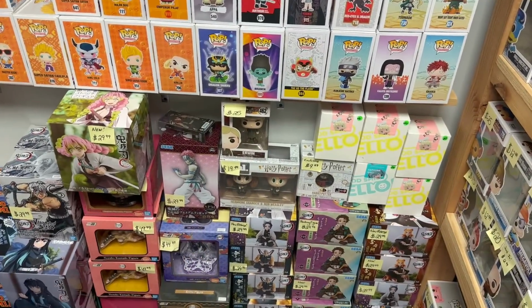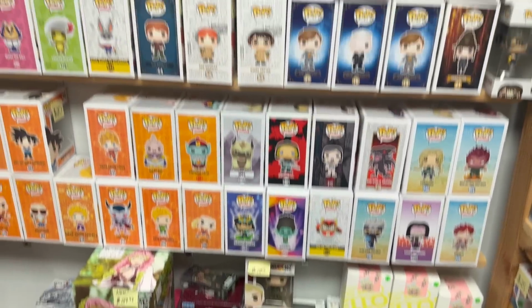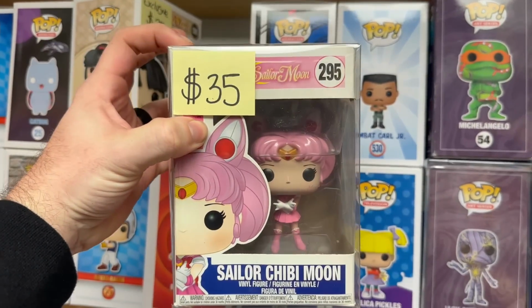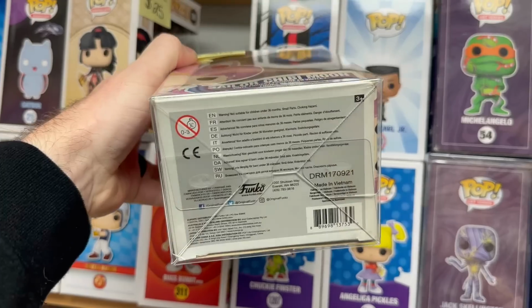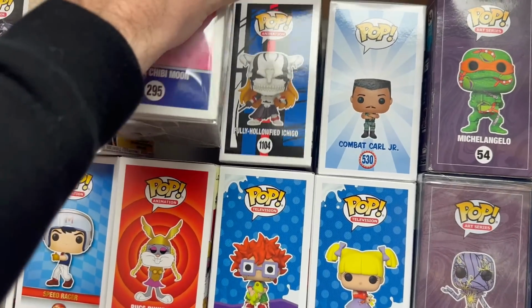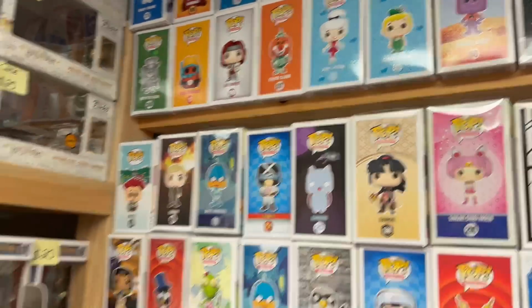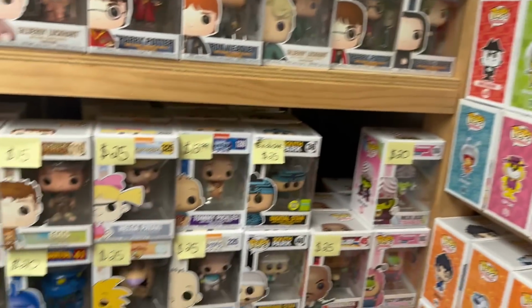You have another vinyl 2-pack of Ron Weasley and Hermione Granger. Oh, check out this Sailor Moon pop. This is Sailor Chibi Moon. That's pretty cool, coming in from 2017. That's awesome to see on the shelf. Here's Squiddly Diddly, Fanta Clown. That was a cool ad icon that they dropped on the Funko Shop.